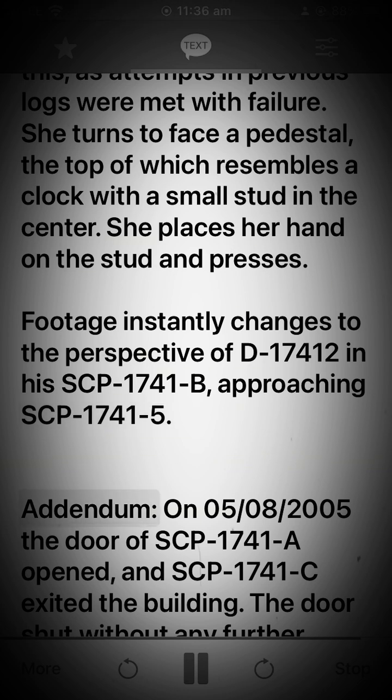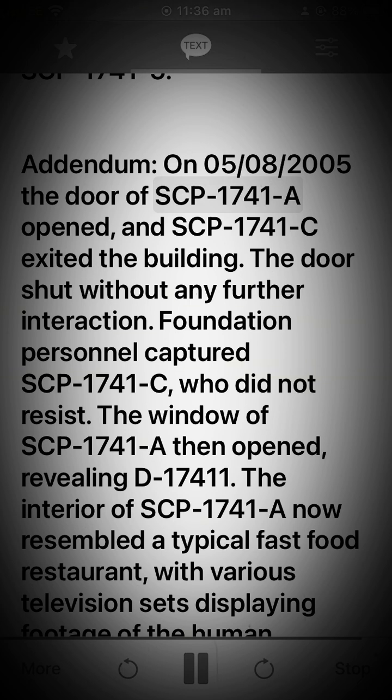Addendum. On the 5th of August 2005, the door of SCP-1741-A opened, and SCP-1741-C exited the building. The door shut without any further interaction. Foundation personnel captured SCP-1741-C, who did not resist. The window of SCP-1741-A then opened, revealing D-17411.